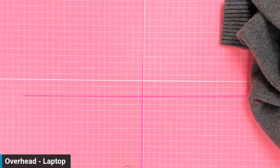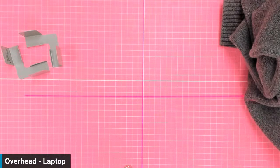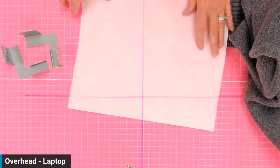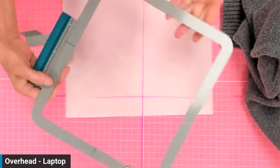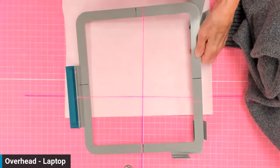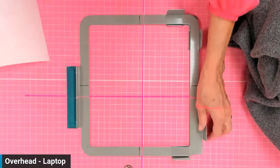And I'm going to get my hoop setters. And now in this instance, believe it or not, I'm going to use this heavy cutaway because that text is really pretty stitch heavy, right? It's got a high stitch count. So I'm going to place my hoop setters in the corner.